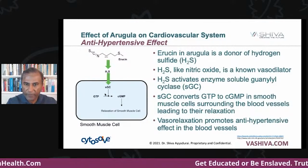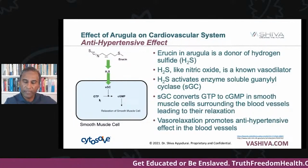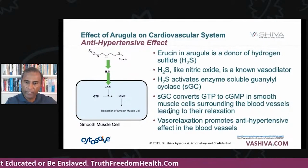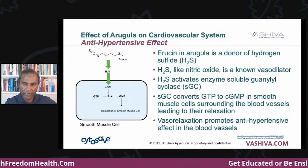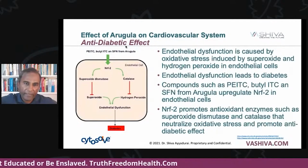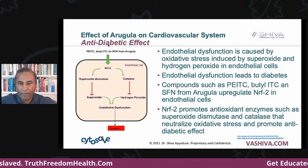So what does SGC do? SGC converts GTP to cGMP in the smooth muscle cells surrounding the blood vessel cells, leading to vasorelaxation, which promotes an anti-hypertensive effect in the blood cells. The other effect arugula has is an anti-diabetic effect.